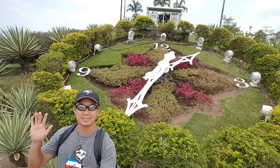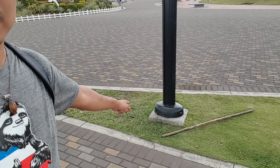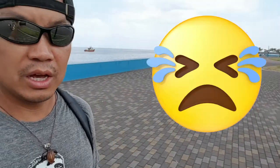Okay, I did something stupid. I had to walk all the way back 2 kilometers. The reason why is when I was at this spot, I was taking pictures and I left my walking stick here. So I feel bad for leaving my walking stick. Today is not the day I'm gonna lose it.